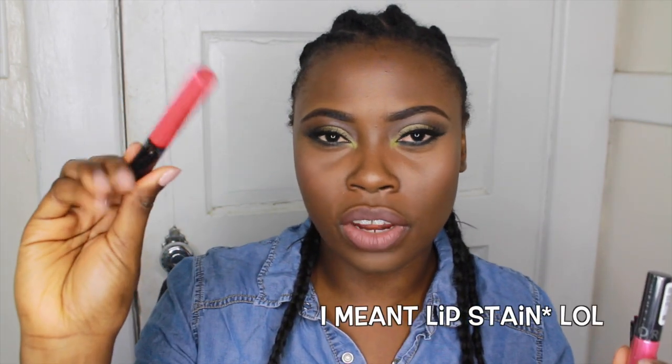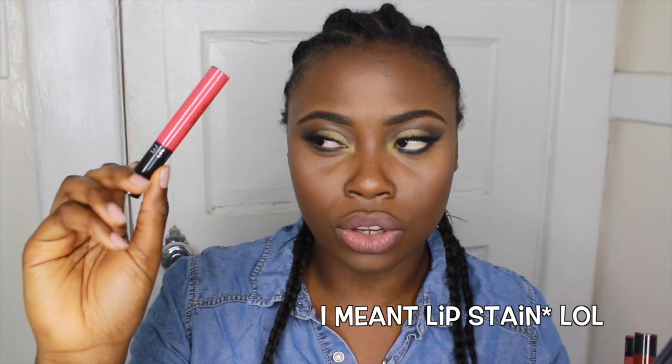I actually wore this in my NARS Luminous Skin review video. If you want to see how it looks on my lips, I believe I lined it with, I don't remember what I lined it with. And then this one I got on sale. It was like $7. These usually run for $13, but this was $7. I think because it's one of those discontinued shades they brought back. I'm guessing they're trying to get rid of it.